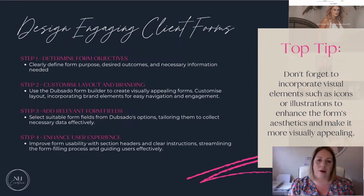So really think about your design, your layout, and incorporating all of your branding elements as well, and just make it really easy for your client to navigate through, so they know each stage of where they need to fill information in, or they are selecting packages. So it's really key to take some time to look at how that form needs to be laid out to make it really easy for your client to navigate. And add relevant form fields.